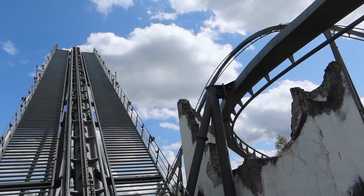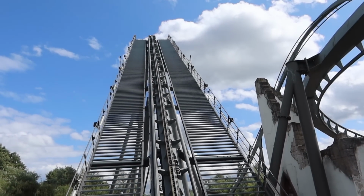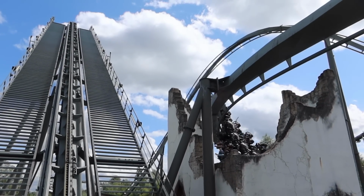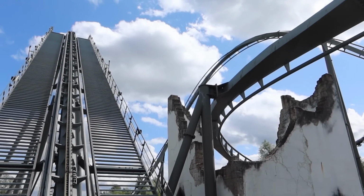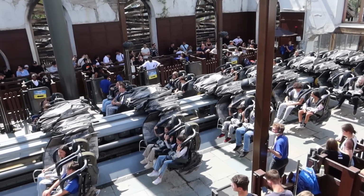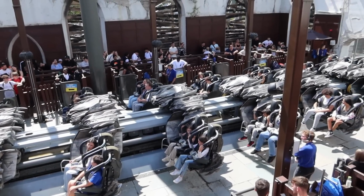Waited 20 minutes then for our ride here on the Swarm. Yeah, just making our way now across the bridge down into the station. Always love this view. Look at the lift hill, and you see how close the near miss is there as well. Yeah, and as you can see, these staff are also wearing headsets. I also noticed it when we went on the Walking Dead the ride.